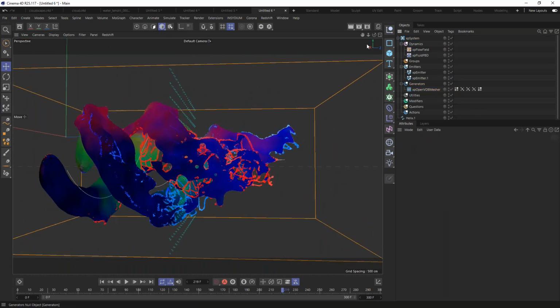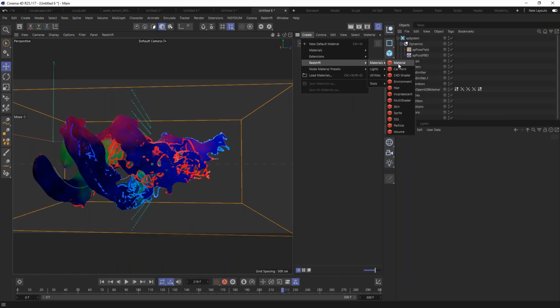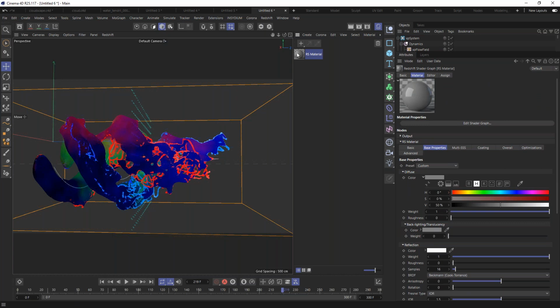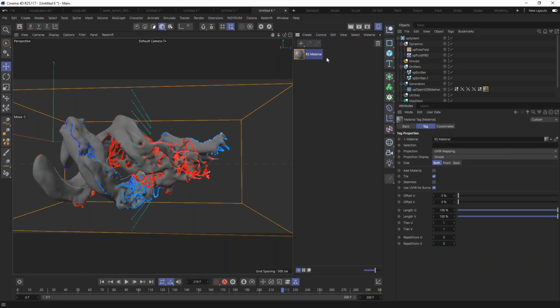Okay, now very quickly, because time is running out, if I want to have some material on that, I'm going to create first a very basic material. Let's use something opaque. I'm not going to do some glass for this one. I'm going to put it there, okay? I'm going to add just a dome light.